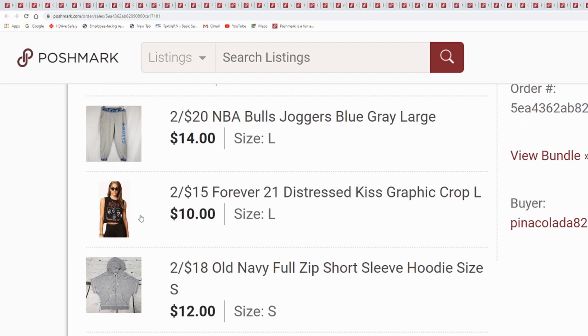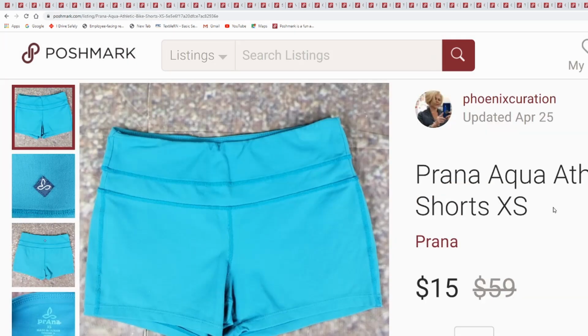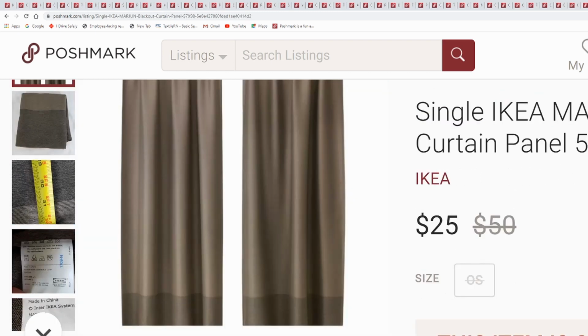The next is a Forever 21 Distress Kiss graphic T-shirt. That came from my daughter's closet, and it was super cute. She tied the edges and made a nice little distress tee out of it. An Old Navy full zip short sleeve hoodie, also from the bins, and this NASA sweater that Will got from the bins. Then there are these Prana Aqua athletic bike shorts, and honestly, I believe I got these from a Goodwill, so I probably paid $14 for them. I have a hard time selling Prana, but I hear a lot of people really like it. They're good quality, they're expensive, but I sold those for $15.